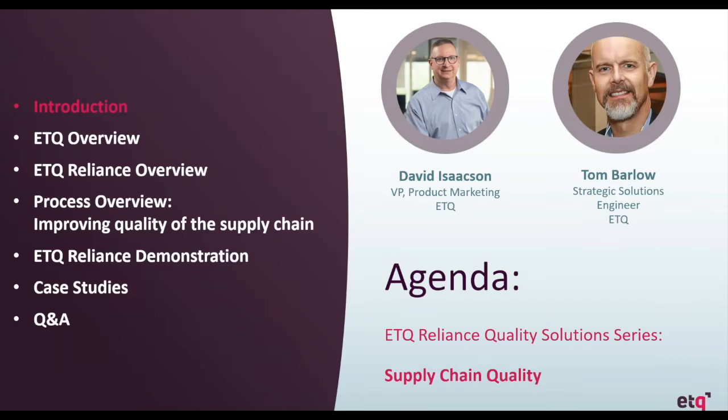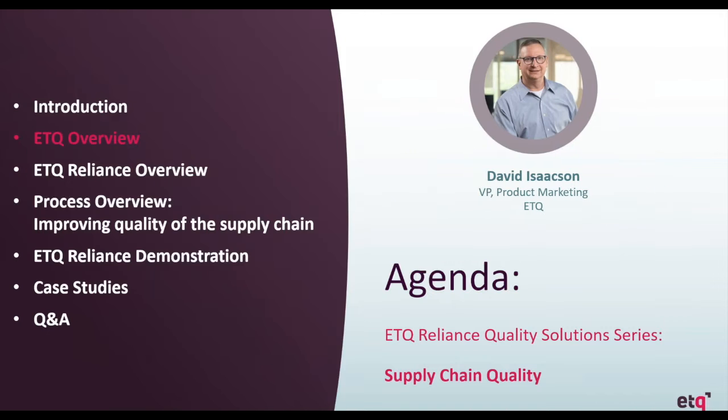So let's take a look at the agenda. First off, I'm going to go through an overview of ETQ. Then Tom will get into a little bit more about ETQ Reliance, which is a quality management system, and really get into looking at the process of managing suppliers. Do a little demonstration of one approach to supply chain management. We'll talk about a couple of organizations who have successfully gotten their arms around how to manage suppliers, and we'll take your questions. So let's start with the overview of ETQ.